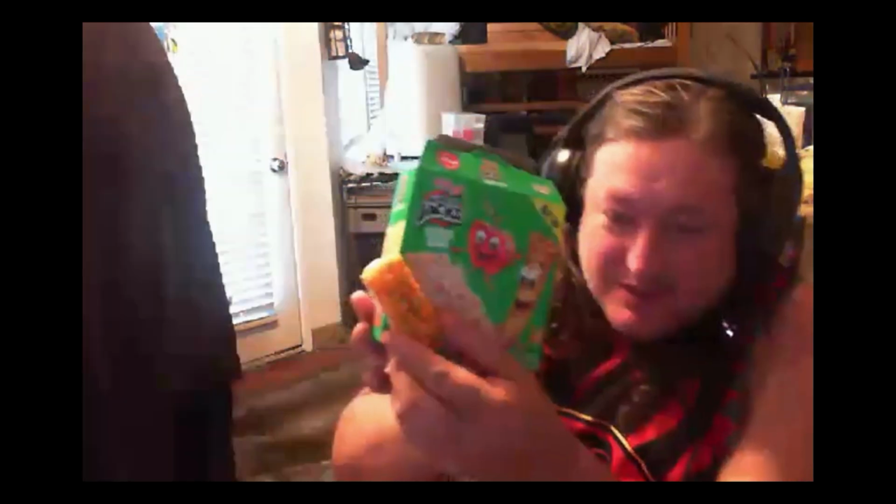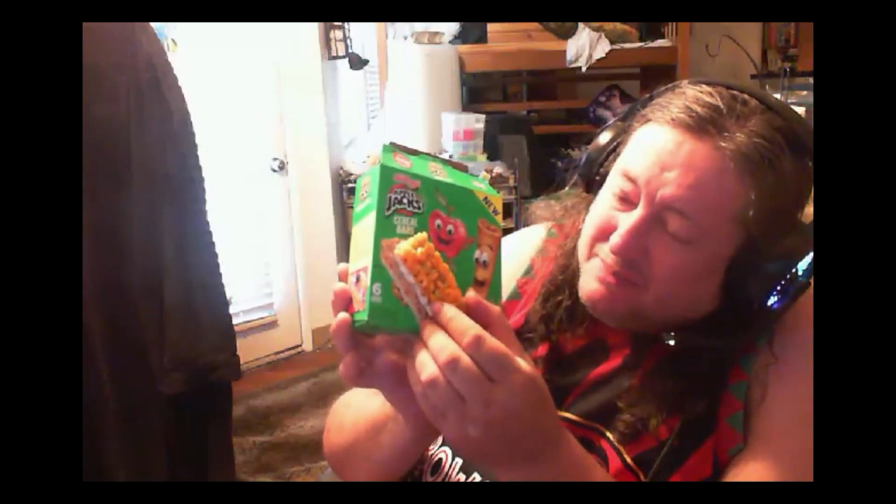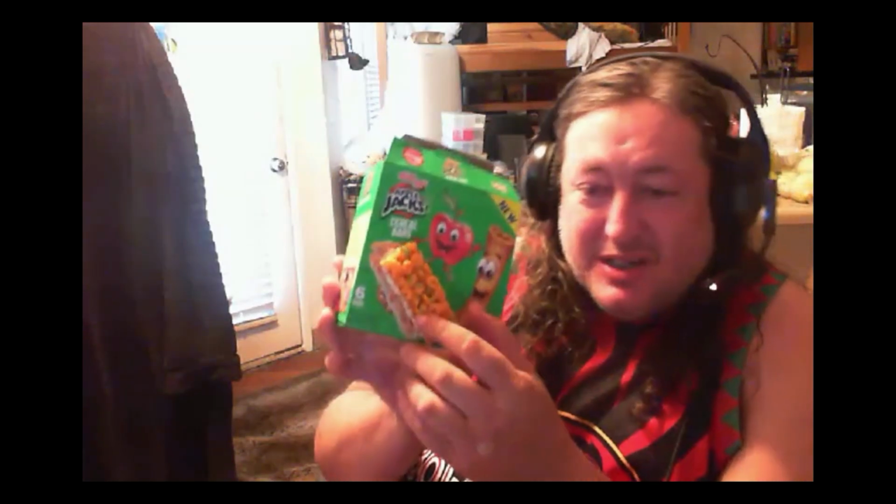But now, what I want to do is take another bar, and like before, compare it to the size on the box. So this is the bar that's on the box right there. You see it? And the size of the bar, which is a bit smaller. As you can see, comparing the two together, slightly smaller, not by much though. So it doesn't really give you the wrong impression just by looking at this that the bars are going to be like that anyway.